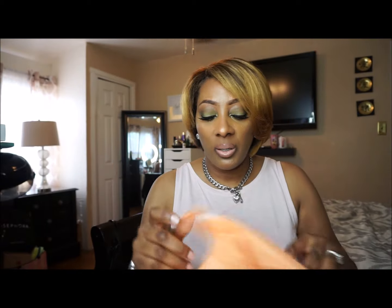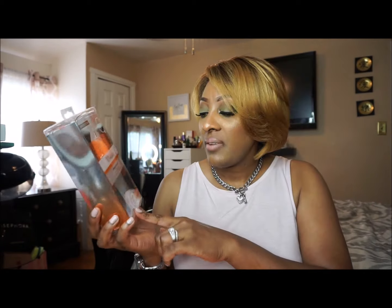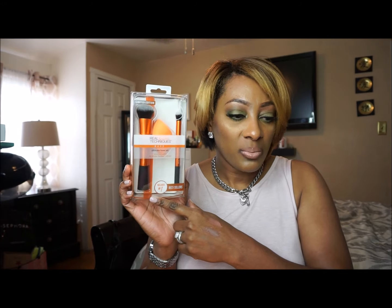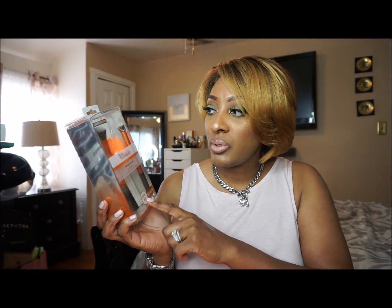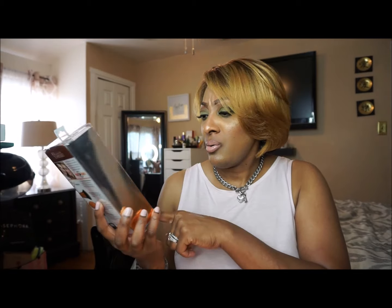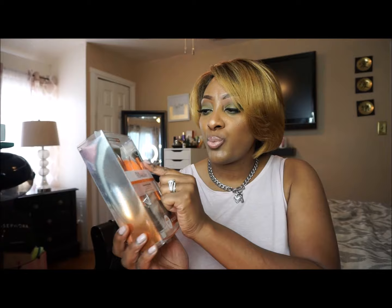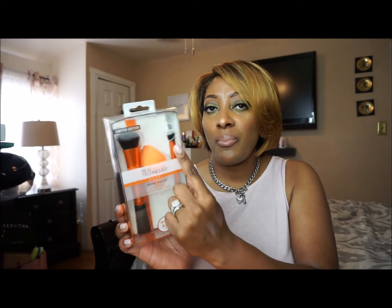I went into Ulta to pick up another sponge from the Real Techniques line, and it's $9.99, so I got these two. I believe I picked this up for like $15. I'm going to check my receipt. I don't know where my receipt's at, but it was really cheap. So I'm like, I can get two brushes and a beauty blender, or shall I say a Miracle Complexion sponge. So I was like, you know what, since this is limited edition, I might as well go ahead. I can use this for foundation, and I can use this brush to blend out my concealer when I'm doing my eyebrows. So yeah, this is a good buy.